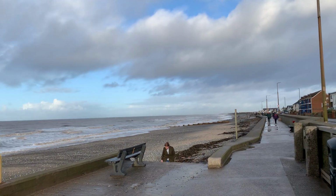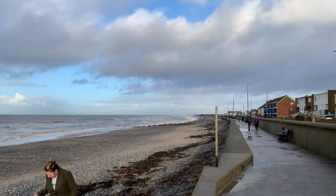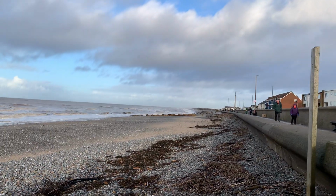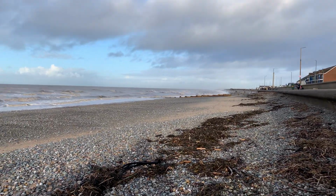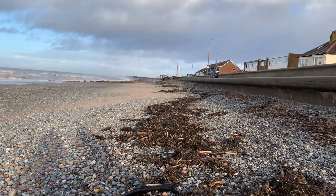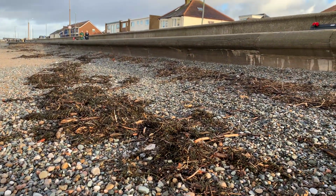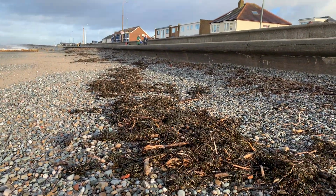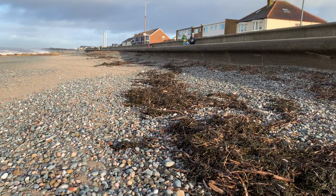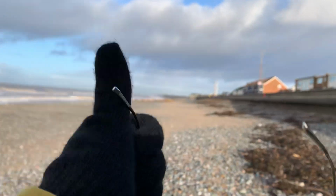So it's also a good spot for driftwood as well. And in fact we'll go down here, you can see all the sticks and bits of twig and wood and what's washed up. So this all comes from all over the place. A lot of it washes down the river. The river Wyre is in that direction and the Ribble is behind us.